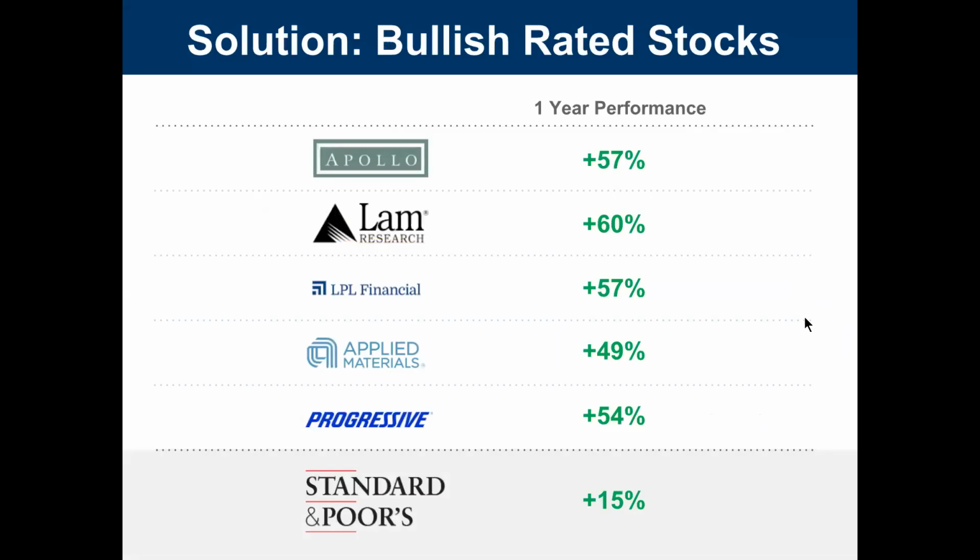Our solution is to buy bullish rated stocks. Bullish rated by our rating, Chaikin Power Gauge rating, which we're going to walk you through. And depending on the power gauge rating, can put you in stocks like these. These are all stocks that I've been in or currently am in.